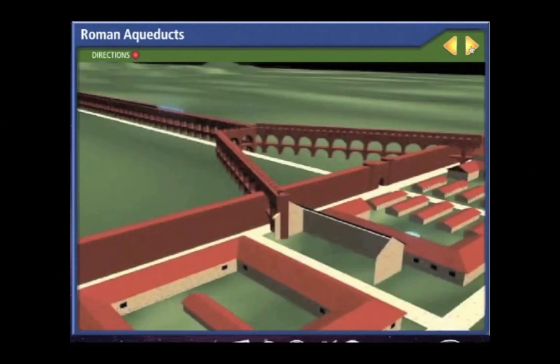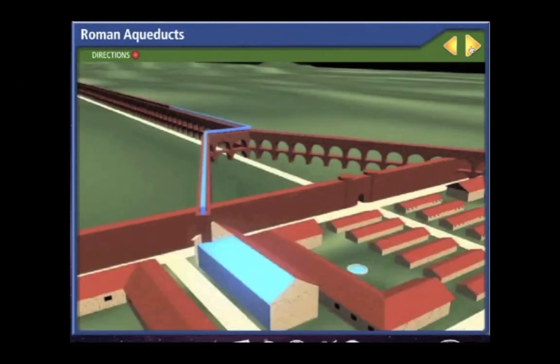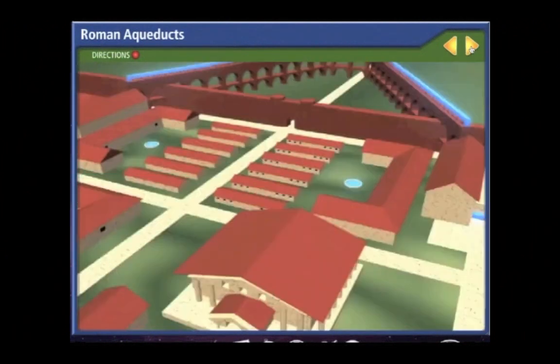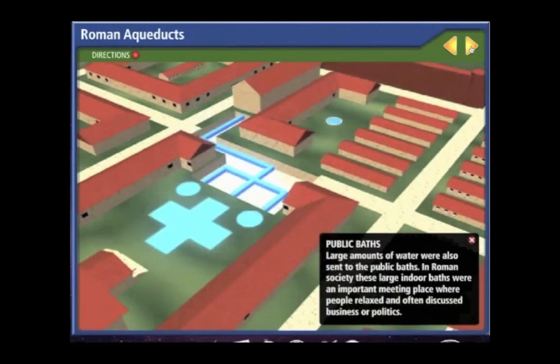This is where the water will then be, again, using gravity, sent out to the rest of the town. Rich people would get theirs brought directly to their house. Bathhouses would be supplied. And of course, the public would get their water using public fountains. These ran all the time.